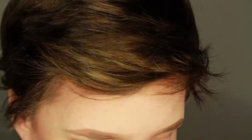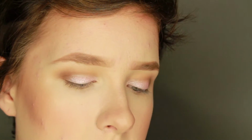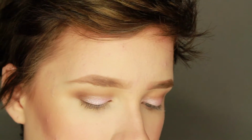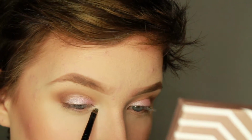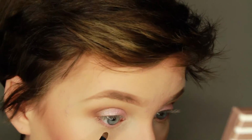Okay, now that we have that pink on, I'm just going to go back in with Mocha and intensify the crease because we did lose a little bit of that brown pigmentation when we applied that pink on the lid. And from the To Indio I Go-Go, I'm going to take the Brow Bone color, which is just the shimmery champagne color, and apply that to my inner corner. Now I'm just going to take that Mocha shade and apply it to my lower lash line.